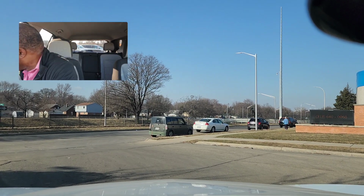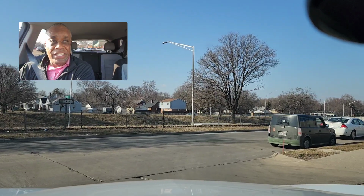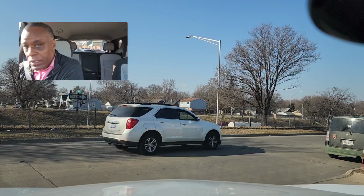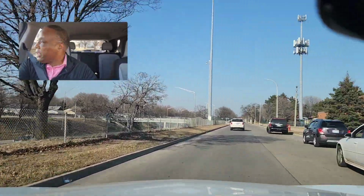Hey guys, today I'm going to show you how to pass your road test. I'm a state certified driving instructor. I teach teens and adults. We're in a private driveway. We always want to yield. And in this case, we have to go in the second lane because their car is parked here.